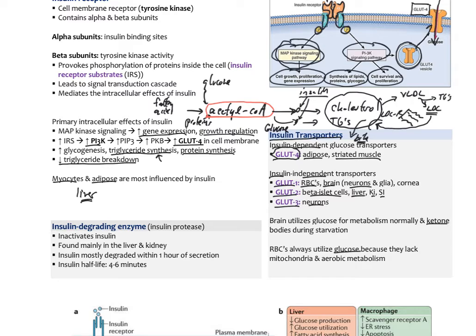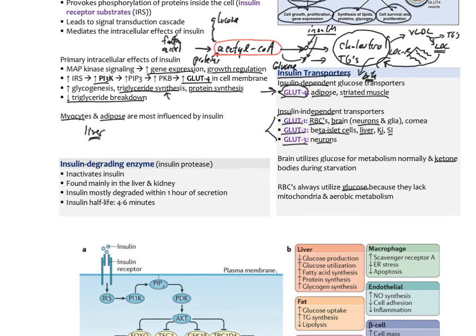Okay, so that's the whole pathway there with insulin signaling. Again, know the difference between the different glucose transporters, GLUT4 versus GLUT1, 2, and 3. These are insulin-independent transporters. And then we have our insulin degrading enzyme that's called insulin protease. That's found mostly in the liver, a little bit in the kidney, and that's going to eventually inactivate insulin. And so insulin has a half-life of about 4 to 6 minutes. Most of it's degraded within an hour of secretion or injection.